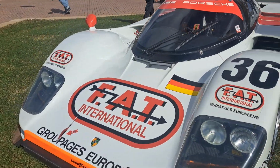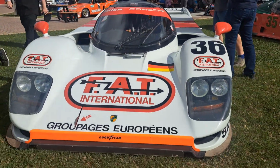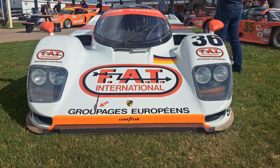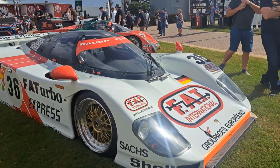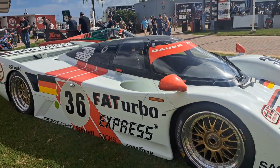As we're sitting on the grass, I'm going to let you see how low this thing sits to the ground. Take a look at that. That doesn't blow your mind, huh? There's another good look at the FAT car. Let's just call it FAT.